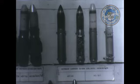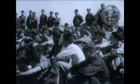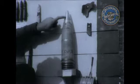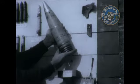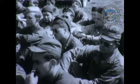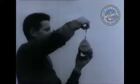Ammunition for the German 20mm Mauser and Oerlikon cannon. Anti-aircraft shell for the German 88mm cannon. And these are the fragments it produces. This is the German 2-kilogram anti-personnel bomb, sometimes called the butterfly bomb.